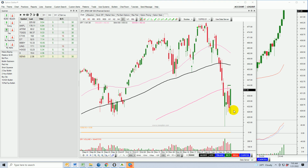Can I do it on the S&P 500? Yes, you can. Especially at this level, your stop would be a breach and a close below, say, SPY 428. But yes, you could do it on the S&P 500. You can also do it on very strong stocks. I believe stocks are where you have an advantage.